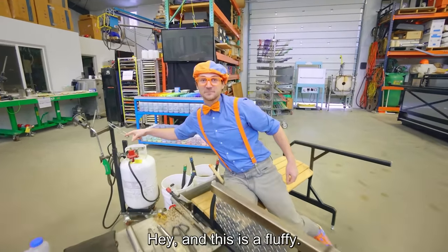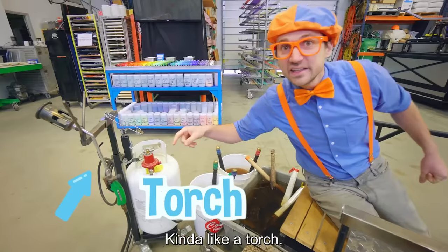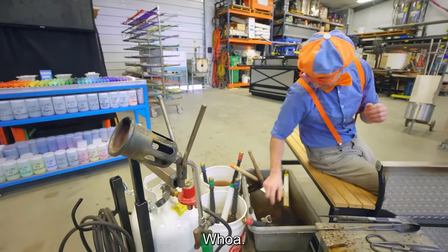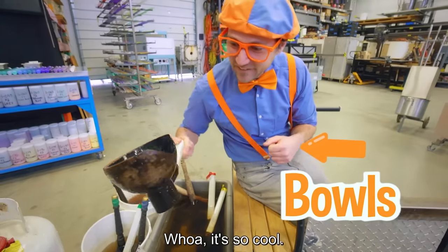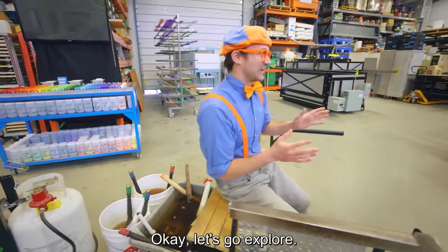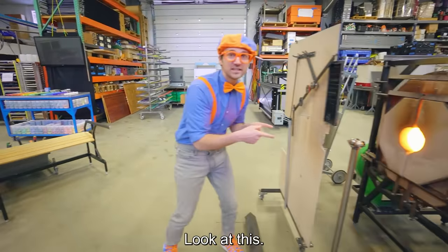Hey, and this is a fluffy. Yeah, kind of like a torch. Yeah, has some nice flame coming out. Whoa. Oh, hey, look. Kind of like bowls. Whoa, so cool. I bet you put the glass in there. Okay. Let's go explore. Whoa, look at this.